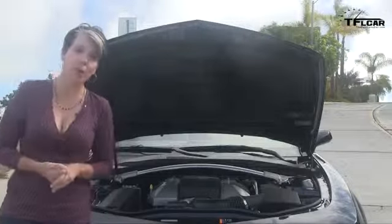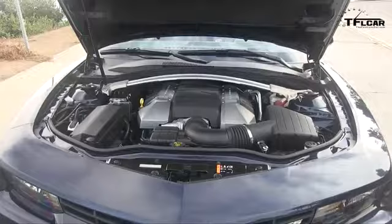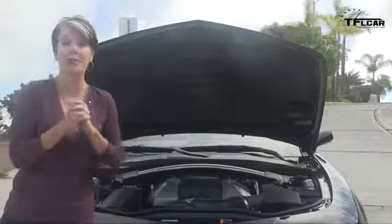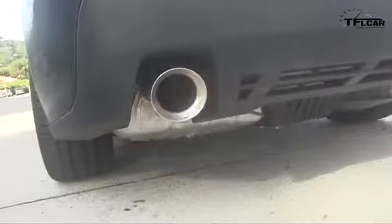Under the hood, you've got a 6.2 liter V8, which is good for 400 horsepower and 420 pound-feet of torque. Of course, if I could get the 6-speed manual, I'd have 426 horsepower, but that is not the case today.